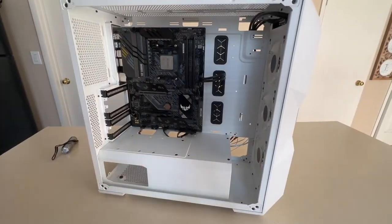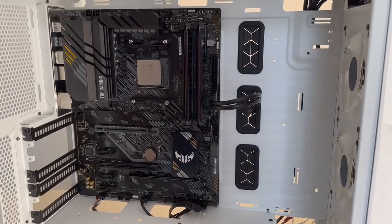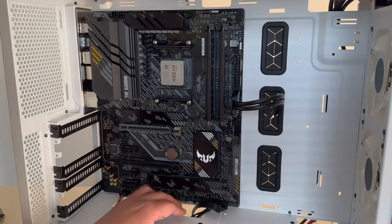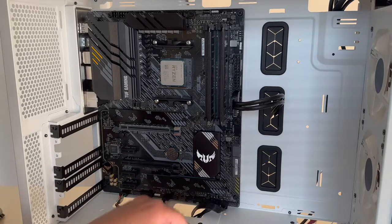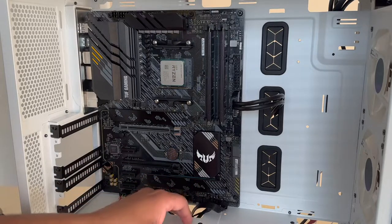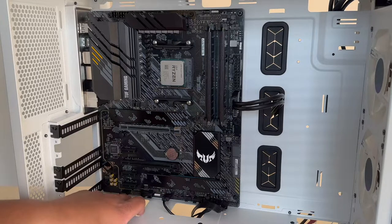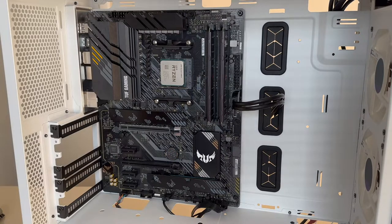Now, as you see, everything's connected here. So let's zoom in a little bit. You got your USB connected. You got your front panel connected. See, it's a little busy here. Like I said, it's real busy in this area. When I push my thing here, it's going to be a little problematic, but it's fine though, because we're good to go. So you can install your SSDs and everything how you want to right now.